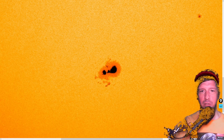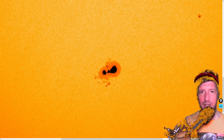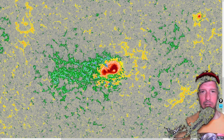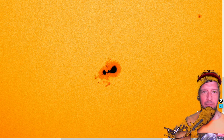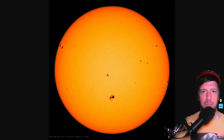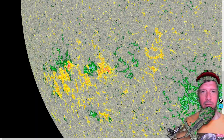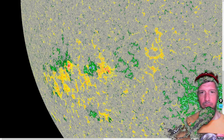That sunspot is huge. And it is beta gamma delta class, but just barely. So it's actually gaining some magnetic complexity here. If this grows a bunch of trailing North Pole umbrae, it could be major fireworks for that one. This one down here, that one is beta gamma class, at least.